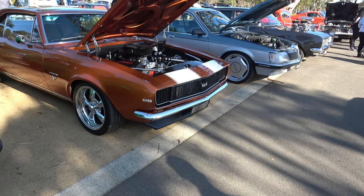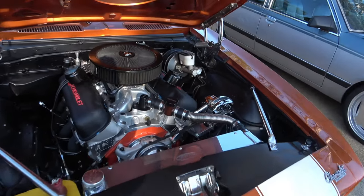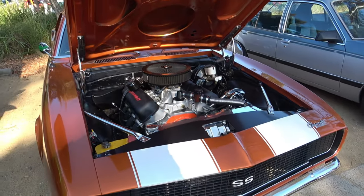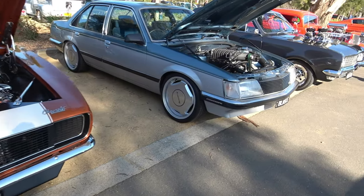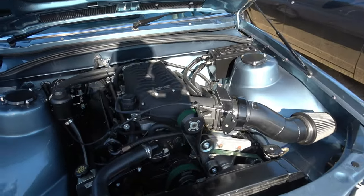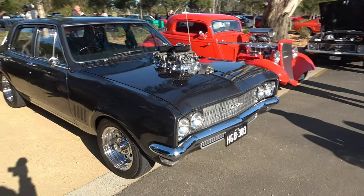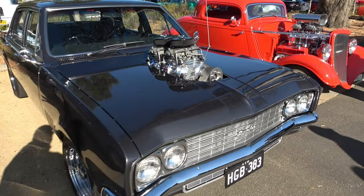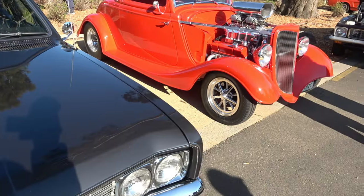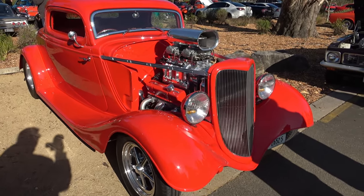This is Chevelle Camaro. Always love this colour. Caramel. Yes, sir. I would say that. This beast over here, blown. Nice. And another blown beast over here. Check that out. Tuff as. And Tuff is this hot rod.